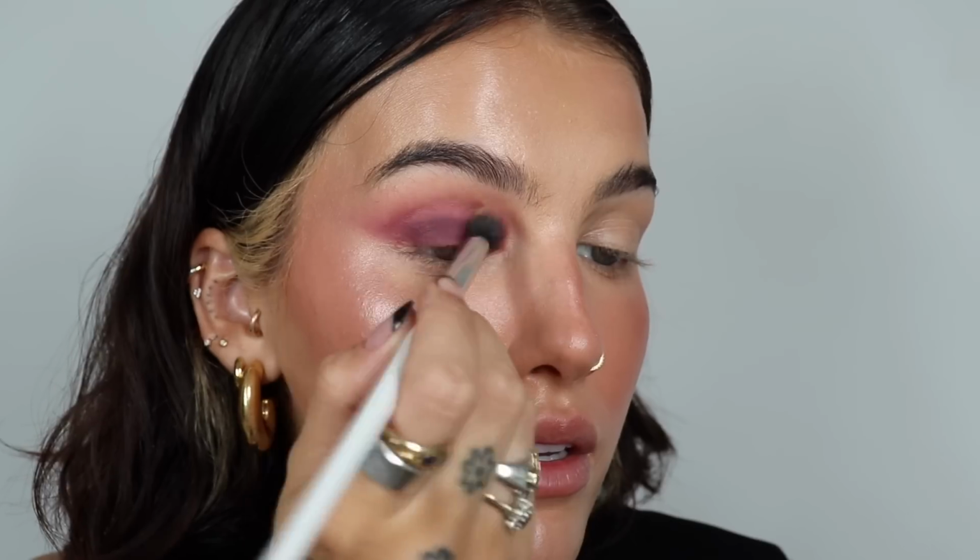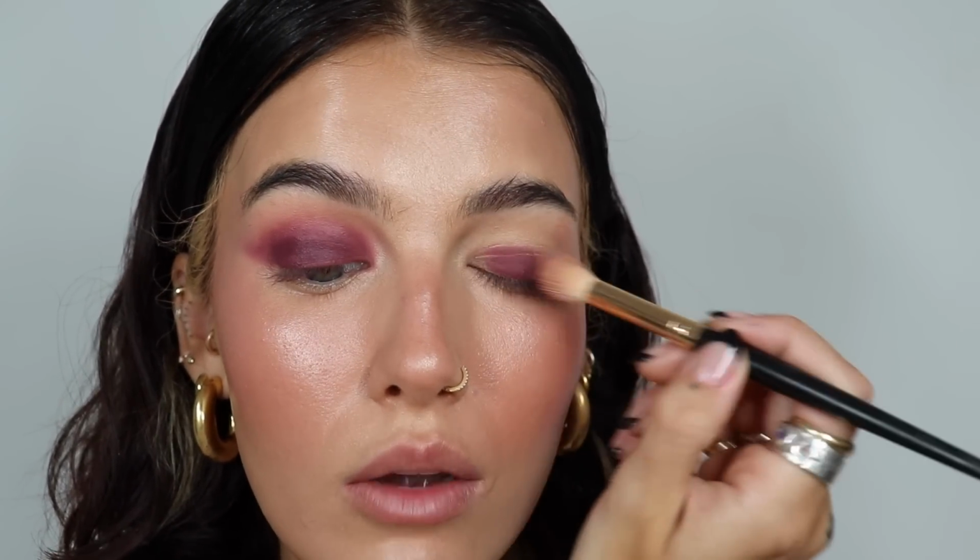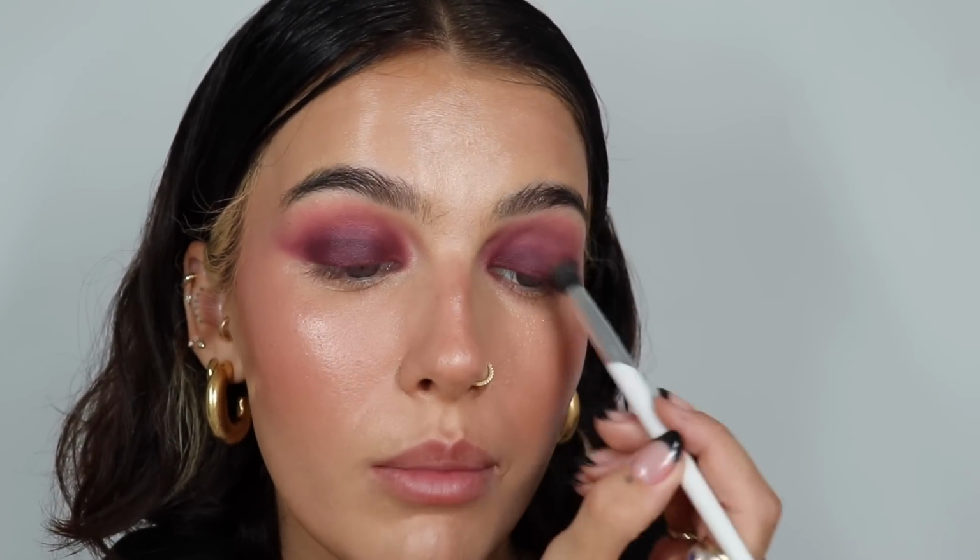And I'm going to start sort of bringing it out into a wing. Just like a nice subtle diffused one. Do the same on this side really quick, and then I feel like I can figure out where I want to go with it. So just taking that clean brush and just kind of buffing up whatever's left. I love that one colour all the way up.